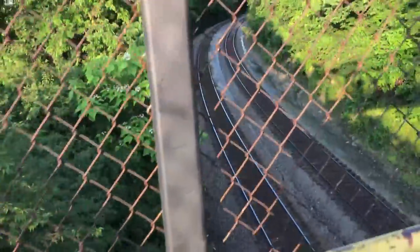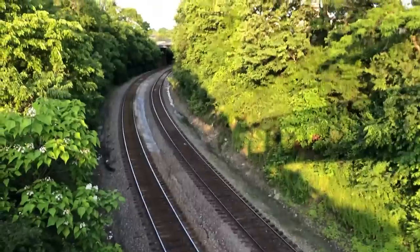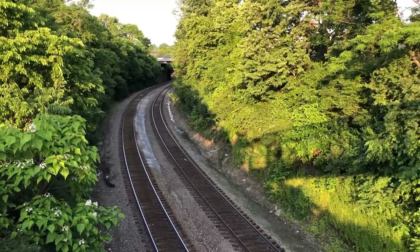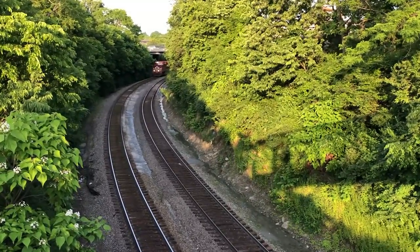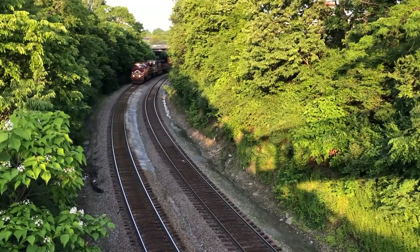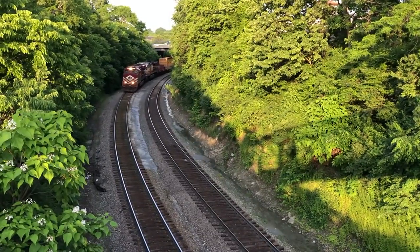And here comes the train. It's going to be coming around the curve. It's coming from that way right there. Should be here anytime. See? Oh, yes, Lehigh Valley. Heritage.